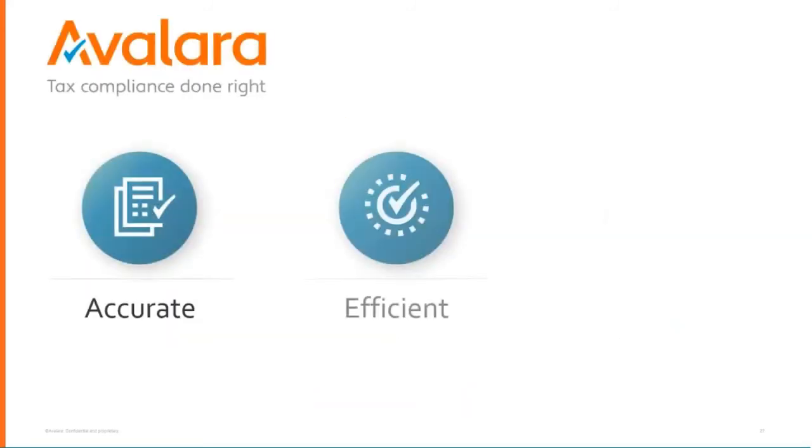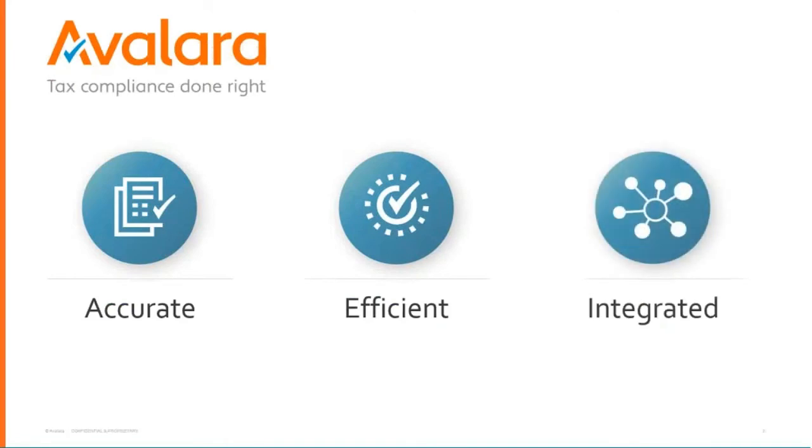So there's really three pillars that the Avalara value proposition rests on. Accuracy, so reducing risk and automating compliance. Being efficient, so saving time and lowering your costs. And then, of course, being fully integrated to work with your systems and deploy quickly without business process disruption.